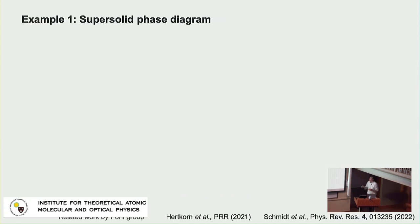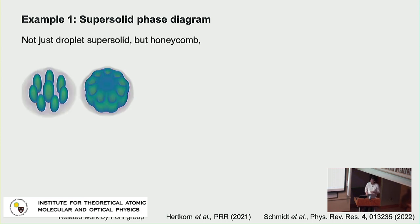The first thing is you can calculate a phase diagram for this. And it turns out you don't just find these droplet supersolids, but it gets even weirder. You can also find these honeycombs. And this is connected to something that is very similar to if you have a water drop. You cannot compress the water indefinitely. At some point, the van der Waals repulsion is going to limit the density that you can achieve. And something very similar happens here. So if you increase the density, at some point it becomes energetically more favorable to actually fill the holes in between the droplets. And that's why you get this nice pattern.